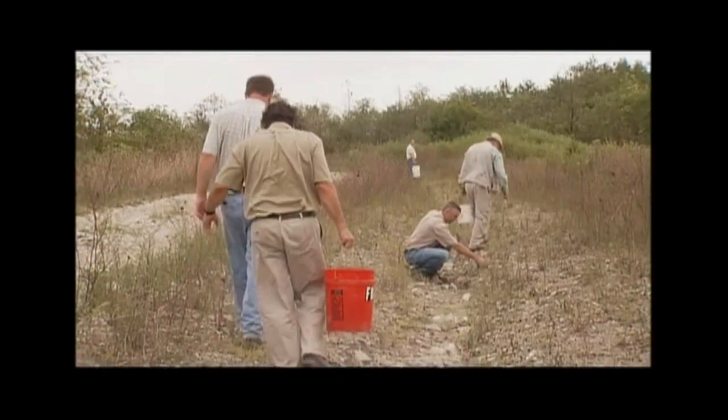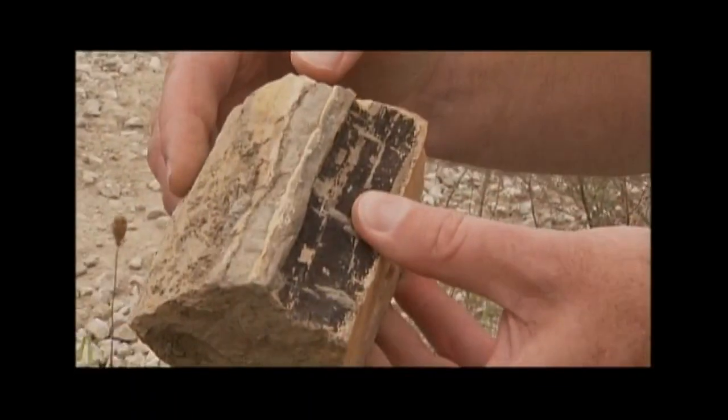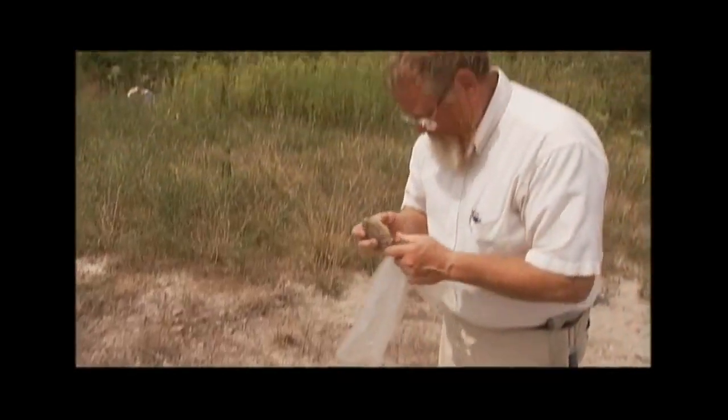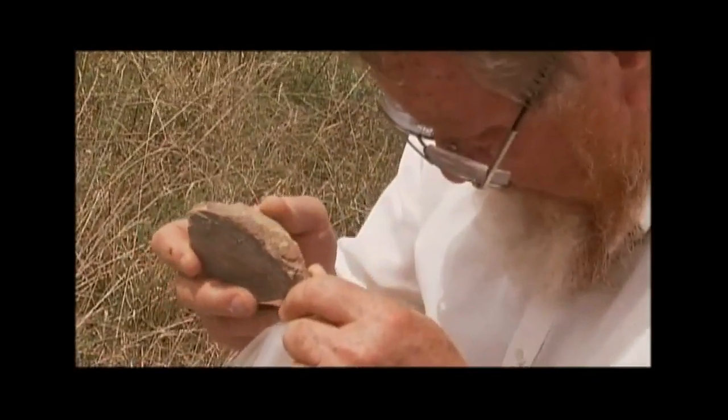I put together quite a dig team today to look for these underground treasures. Experts from the Children's Museum of Indianapolis, the Indiana Geological Survey, and my friend who brought us out here today, Bruce Stevens from the Department of Natural Resources.